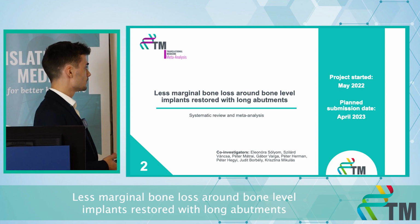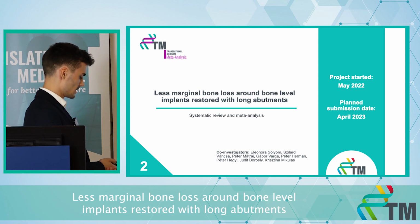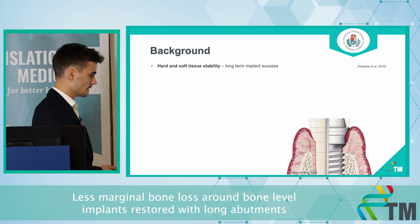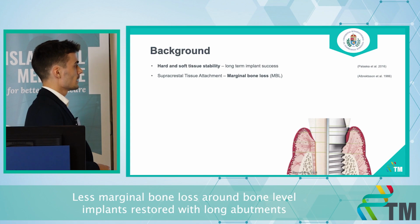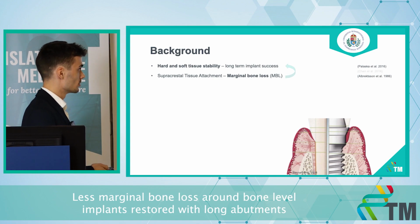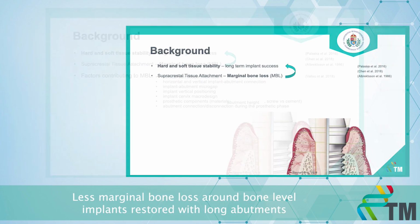The second topic is about different prosthetic designs in implant restorations. So the hard and soft tissue stability is crucial for the long-term implant success. And after the implantation, soft tissue will form an attachment around the implants. And so therefore, an unavoidable bone loss will occur around the implants. This marginal bone loss determines the long-term success of implant restorations.